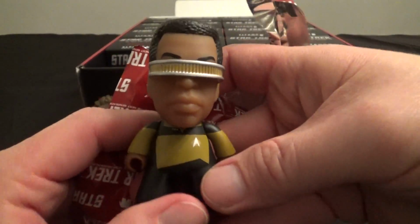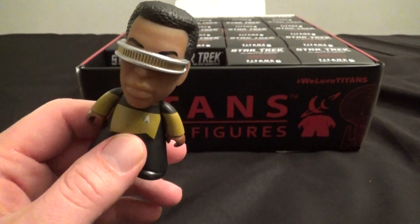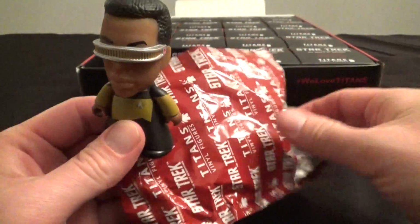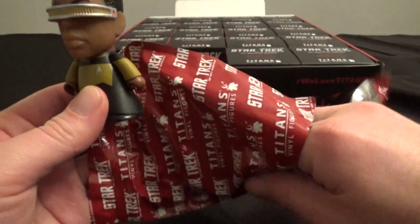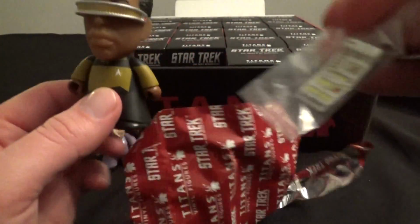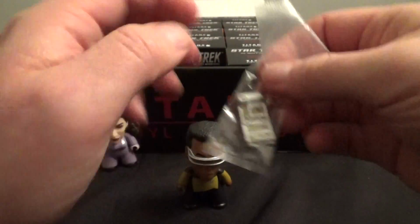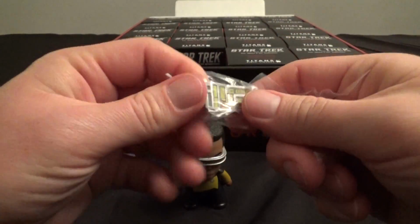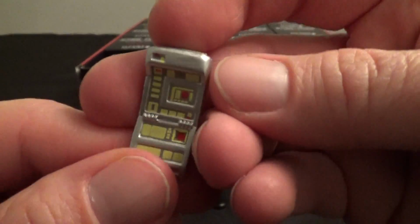Oh, cool. We got Geordi LaForge. That's a great likeness there of LeVar Burton. He is 1 in 20, so you're only going to get one Geordi. Oh, it looks like Geordi does come with an accessory. If I could get it out without making too much noise. Oh, he's got his little tricorder thing there. It might be called something different. I'm sorry, I forget what these little devices are called. But there you go.